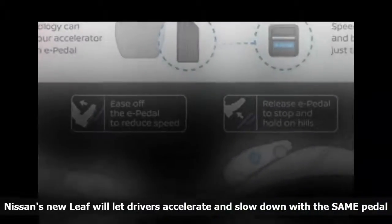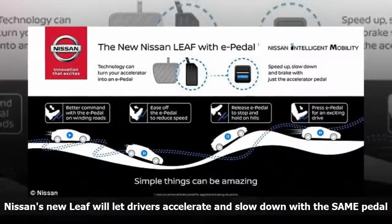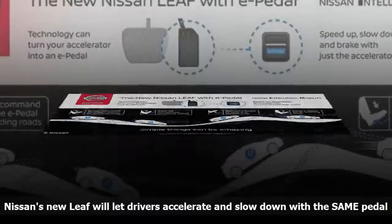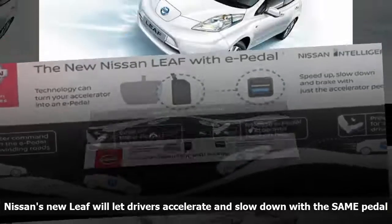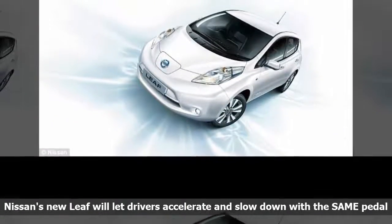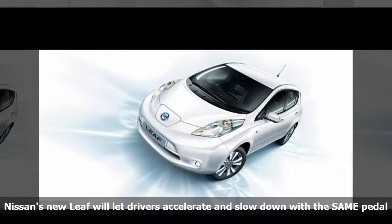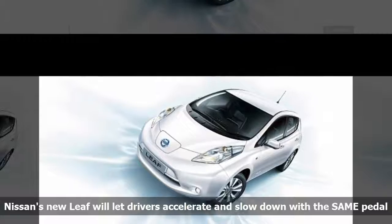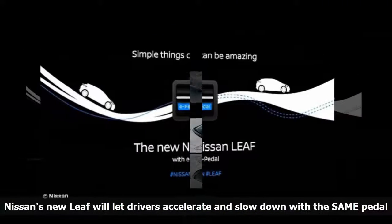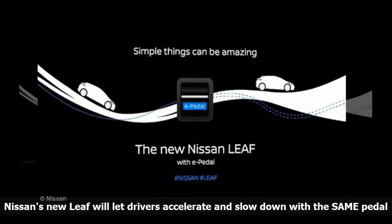The new kit will be controlled via a switch, which will turn the accelerator into an e-pedal. This will allow drivers to accelerate, decelerate and stop using just this pedal. Braking suddenly will still require use of the brake pedal, and the pedals will function normally while not in e-pedal mode. But in slow-moving traffic and built-up areas, it could provide a convenient one-pedal driving capability.